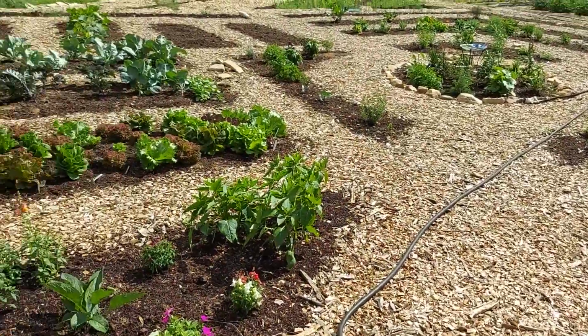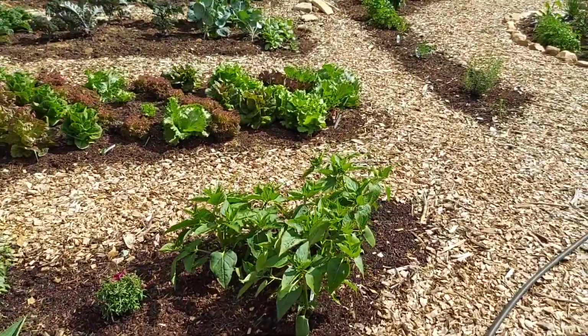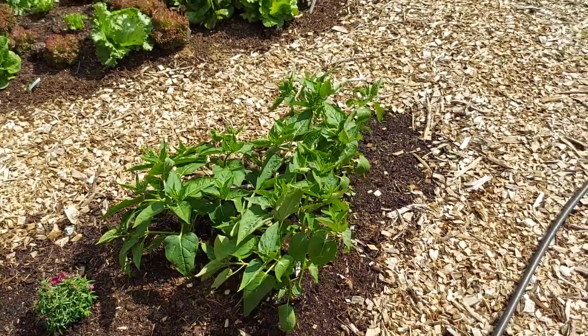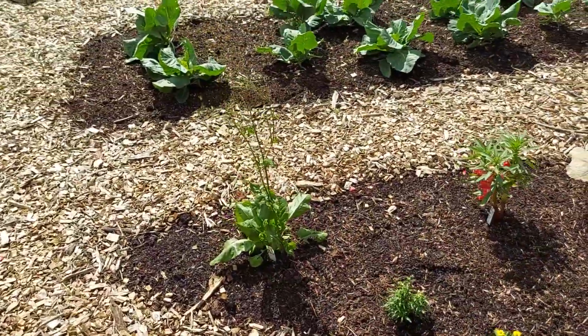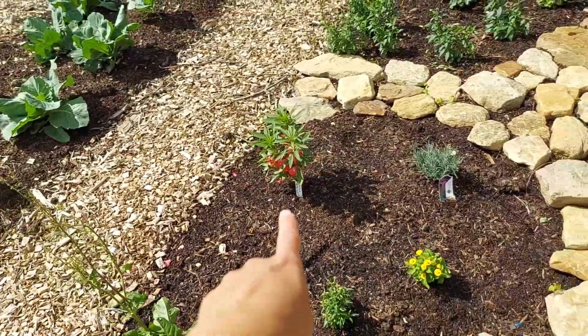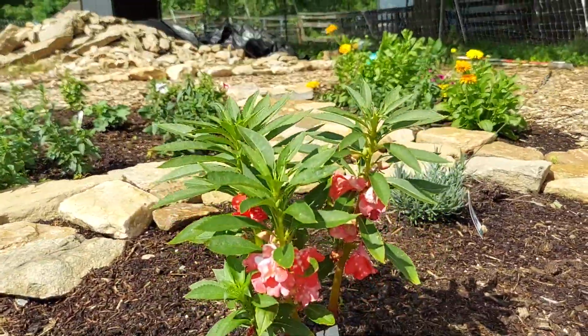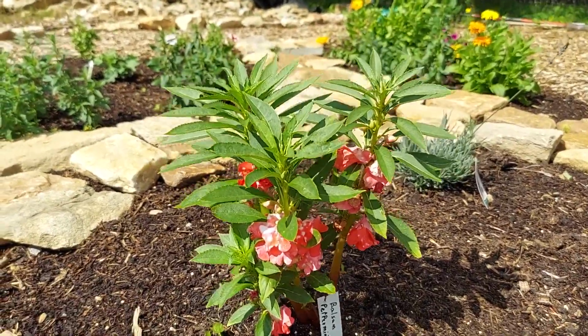Those beds ahead are some peppers and brassicas. Right here is a flower called a 4 o'clock. Around 4 o'clock they bloom. This is a peppermint stick flower, which those flowers really do resemble peppermint sticks.